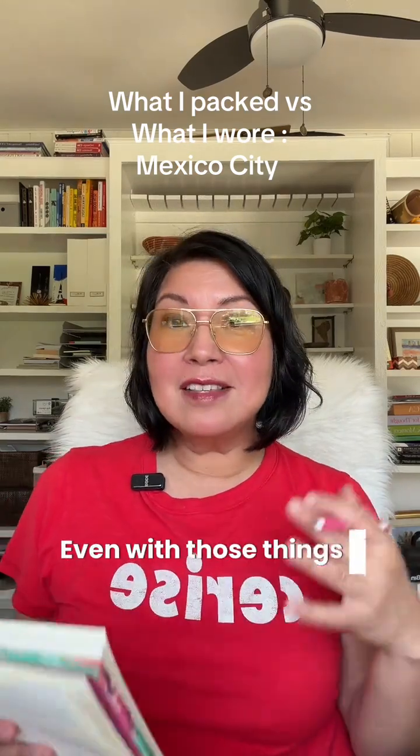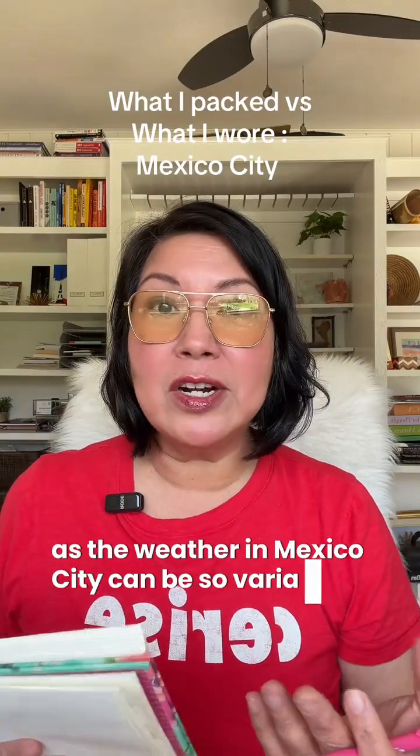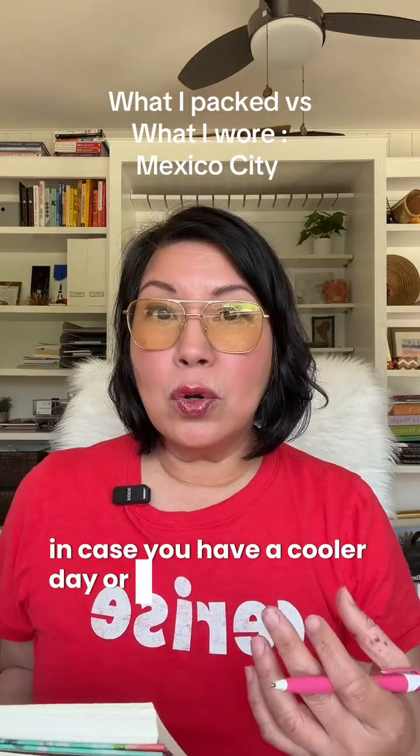Even with those things I didn't wear, I wouldn't change much about this capsule. As the weather in Mexico City can be so variable, you have to have all these layering pieces in case you have a cooler day or cooler evenings.